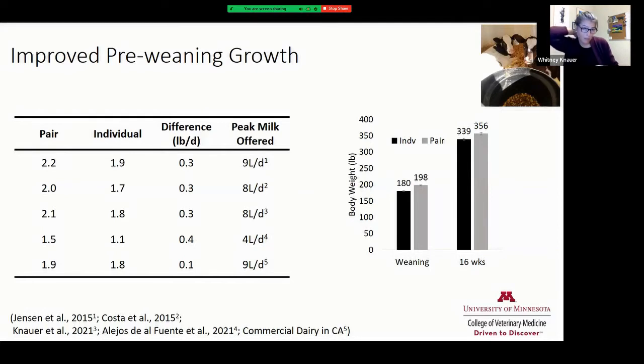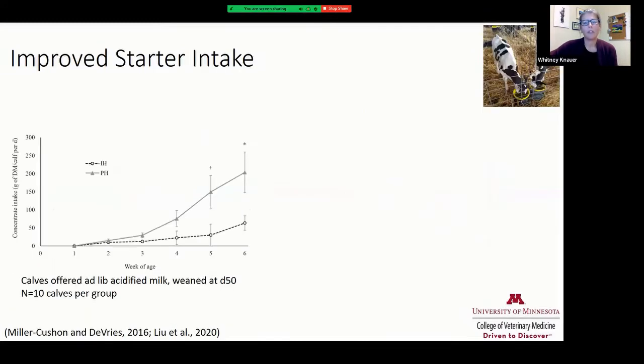The calves were being fed at a feed bunk, and so there was more competition, and so the significance of that difference went away, but it's still a potentially biologically important difference. So these calves have an advantage beyond that pre-weaning period. And again, the reason we think this is because of starter intake, which we'll talk about now.